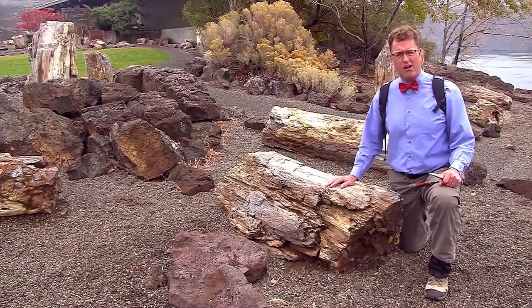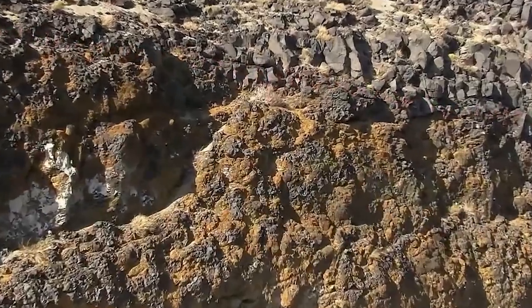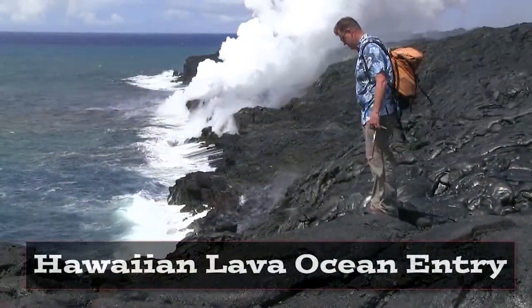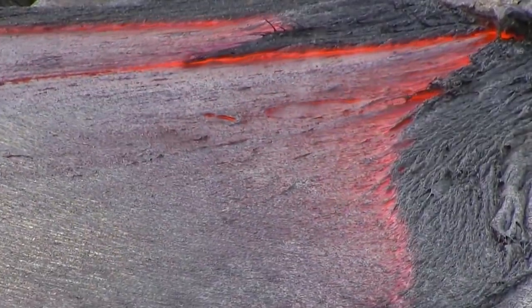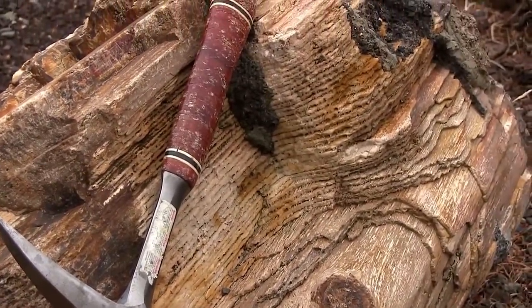Why didn't the logs just burn up from the heat of the lava? They survived because there was water present. The logs were pulled out of the pillow zone at the base of a lava flow, which tells us that water dominated this landscape. The lake water protected the logs from the heat of the lava. And there was so much lava that it sealed off those logs from the atmosphere, so we didn't rot the logs with oxygen. We had the right ingredients then for petrification: a lot of water, a lot of heat, and minerals.